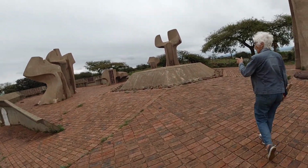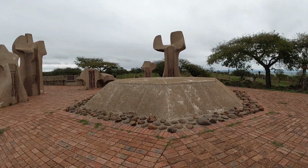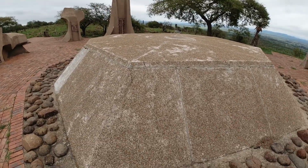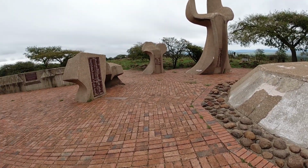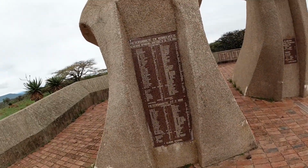There's a central crypt where the bodies are. Some are buried elsewhere, and some, the remains are in here. We had a plaque here which was stolen. Trying to get one put up here because people don't know that it's a crypt, and the children jump all over it.